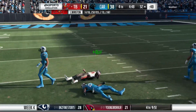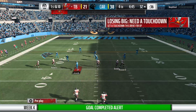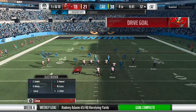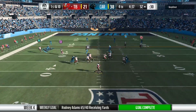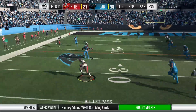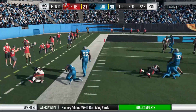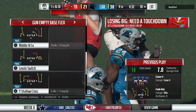Got his man complete over the middle. That's Adams. And he takes this one down all the way near the 30. Give him 30 yards there. On 1st and 10, Winston. Looking left side, and he's got a man. It's Elliott. Back-to-back nice gains. That one for 14 yards and another first.